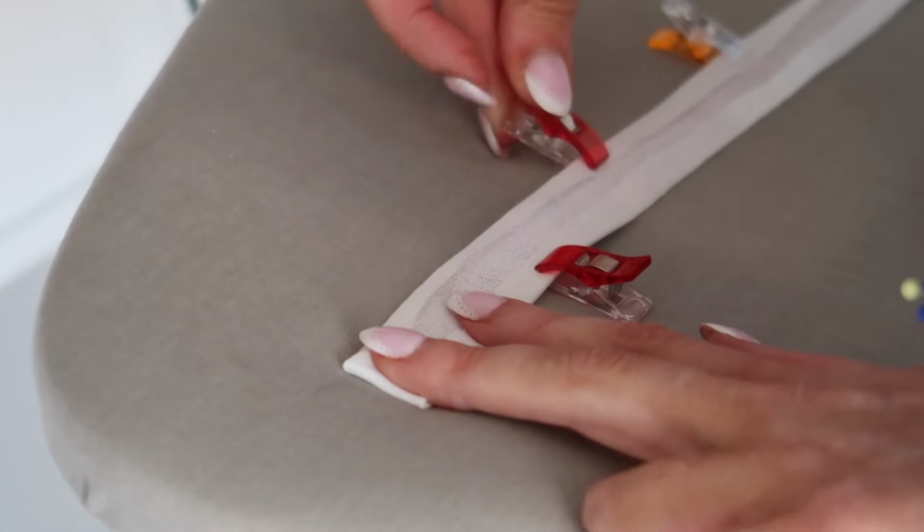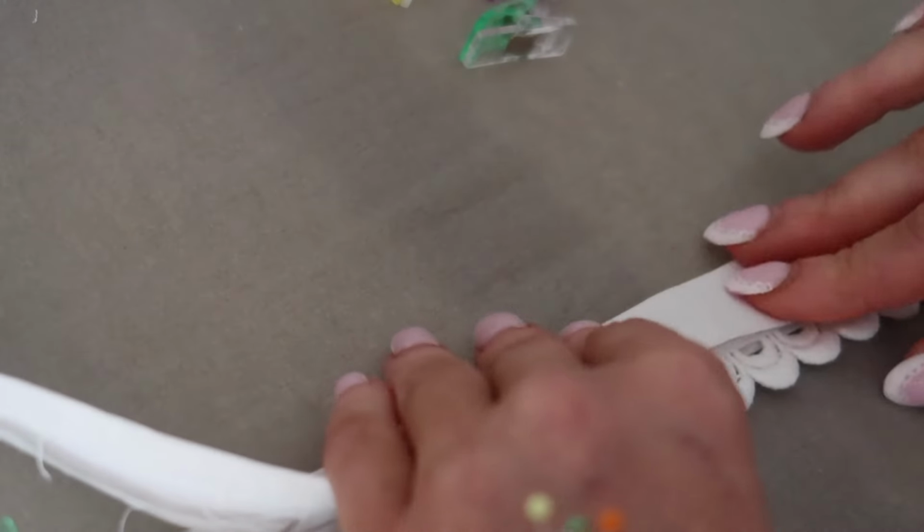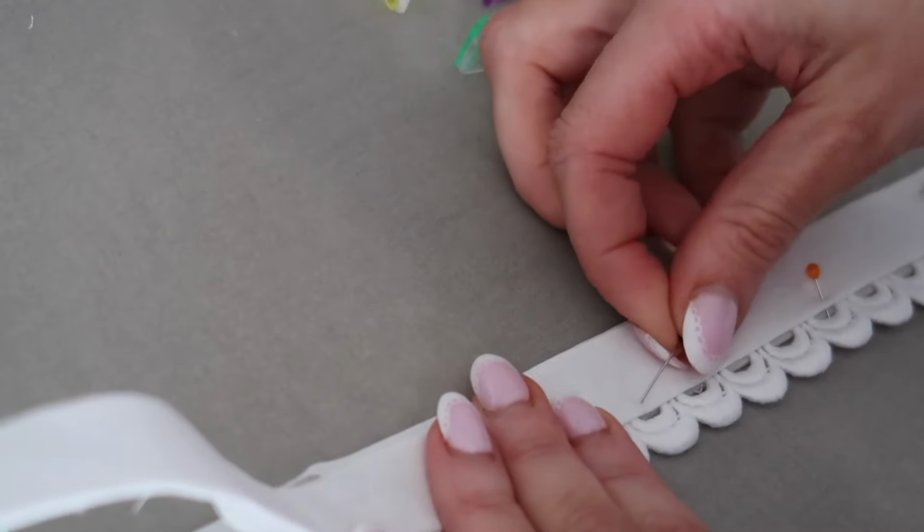I repeat this for the other piece of buckram and fabric, and then I line them on top of each other with the wrong sides facing. And I insert my trim in between the 2 pieces before top stitching around the entire length of the belt.